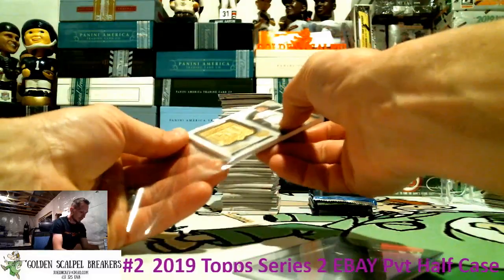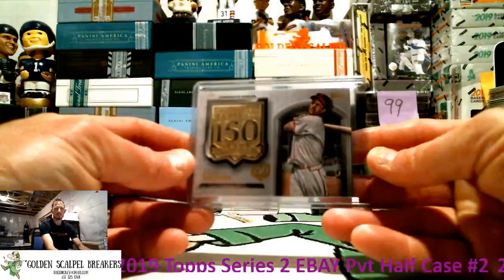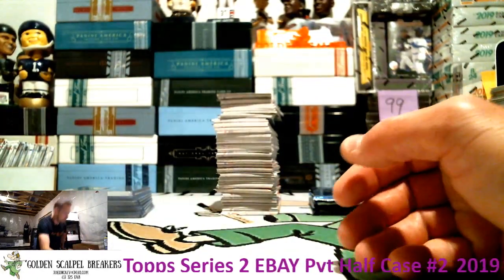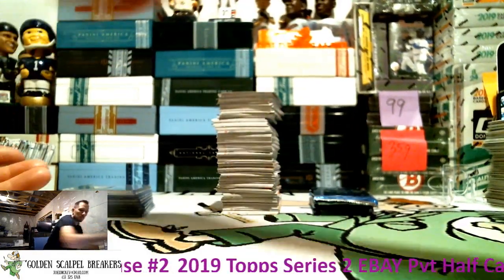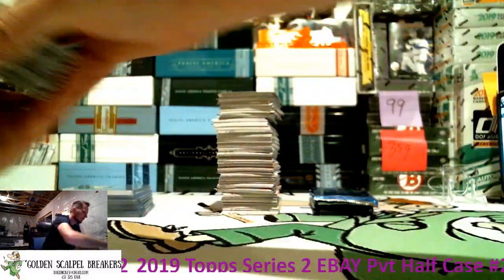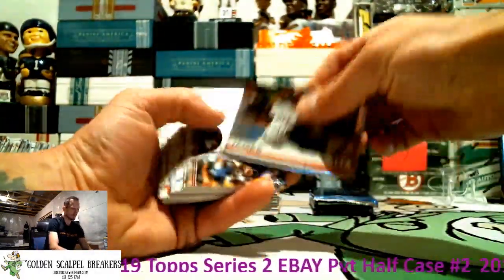just because these little emblem cards are a little bit bigger. Check how cool that thing looks. Stan the Music Man Musial. Pretty sweet. All right, last stack. Good luck. Siafu right off the bat. Josh James.